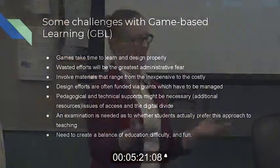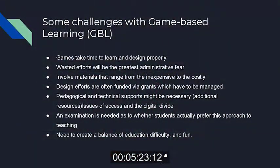If you want to do it through the school, grants, you have to talk to administration, kind of pull them in. And of course, all the rest of these. And the last one, you have to have a balance of the educational, the difficulty, and the fun. You don't want to have too much fun because they're not going to learn anything, but you don't want it to be too difficult to where they're not going to learn anything either, because they're not going to understand and they're not going to want to try it because it's too hard.